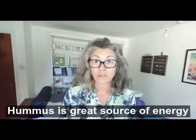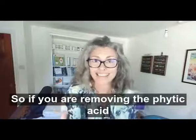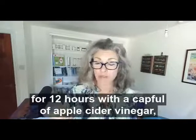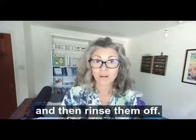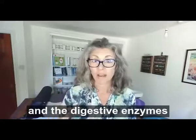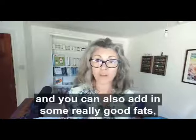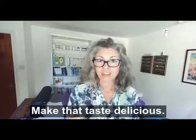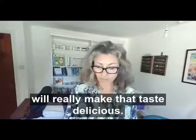Hummus is a great source of energy, especially if you're soaking your chickpeas first. So if you are removing the phytic acid that exists in the chickpeas by soaking them for 12 hours with a capful of apple cider vinegar, like 2 dessert spoons of apple cider vinegar in with that water, and then rinse them off very well, you remove that phytic acid and the digestive enzymes, and they will be very, very good for energy. And you can also add in some really good fats, add some flaxseed oil or some avocado oil. A little bit of paprika, a little bit of cumin powder, really make that taste delicious.